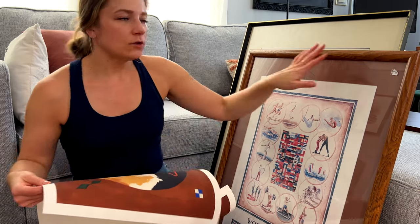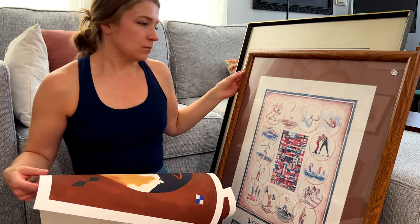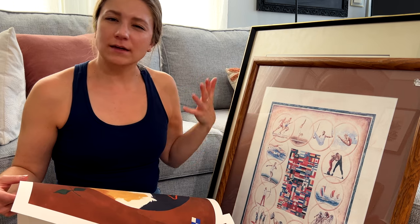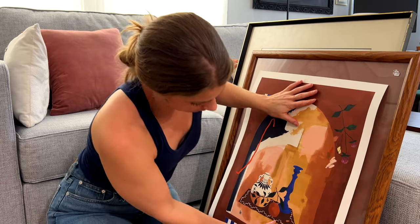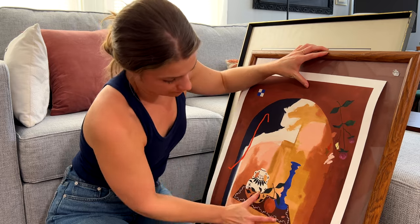So while I don't love the wood, it is the right size, and it's one of those things where I saw it before and considered it, like maybe someday I'll change out the mat and that'll help lighten it up a little bit. It's a little heavy right now, but I know that these colors are probably going to bleed a bit for her piece because the mat will come over just a bit.